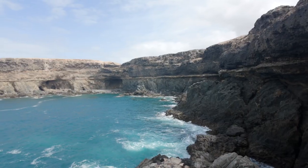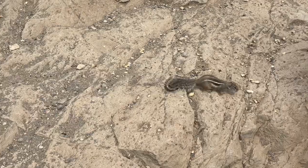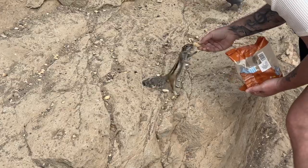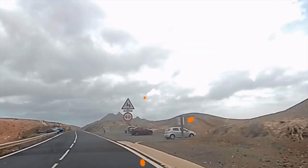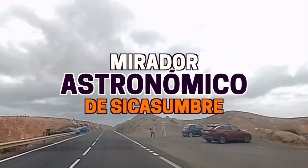Going to the caves or coming back, you also get the chance to feed some of the locals. Look, I know we're not supposed to do it, but they are quite cute. They are cute, though.